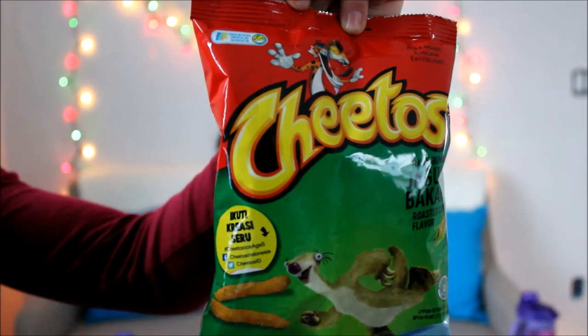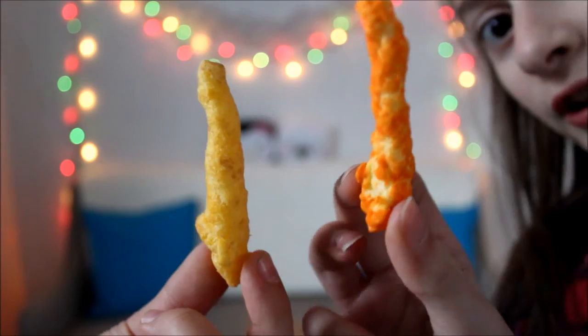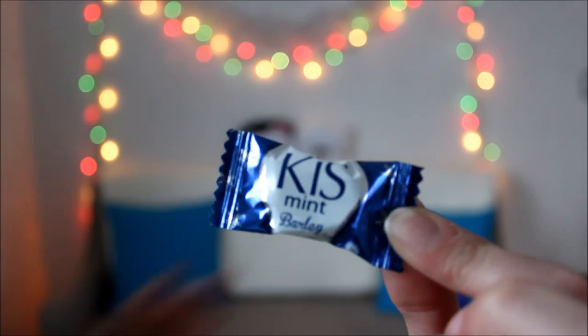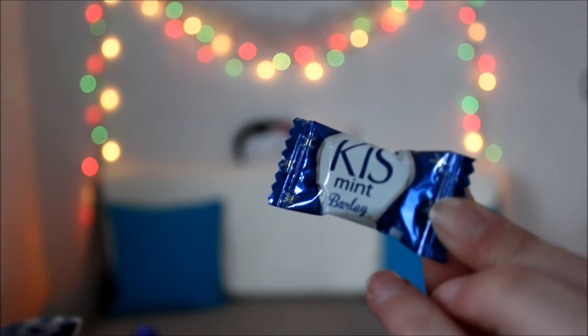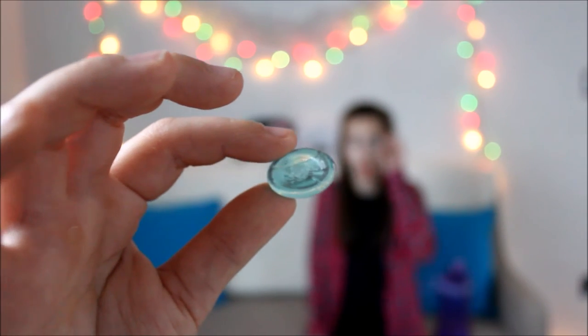Roast corn Cheetos. So here's what it looks like, and this is a normal Cheeto. Time to try. I don't like that. Tastes like not that bad. The next item, our last final item, is barley mint candy. And there's an emoji on the back. This is what it looks like. Mmm. Oh, no, I don't like mint. It tastes like cologne.